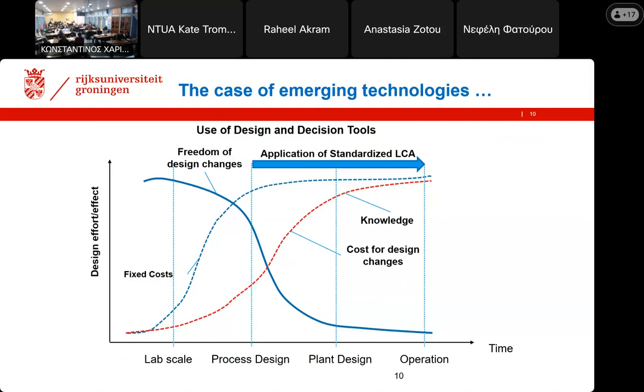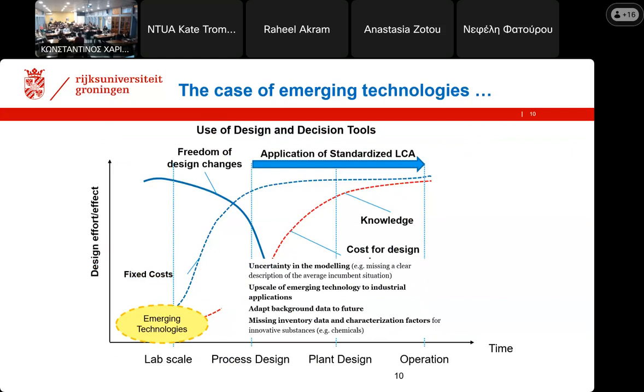This restriction of finding information becomes much more difficult for the cases of emerging technologies, where the information is highly limited, the uncertainty in the modeling is very high, and the upscaling of an emerging technology from lab scale to full operation is also uncertain. But we have a benefit in the early stages of a process development pipeline, because you have high degrees of freedom to change from one design decision to another one, and the costs to change this decision are low.